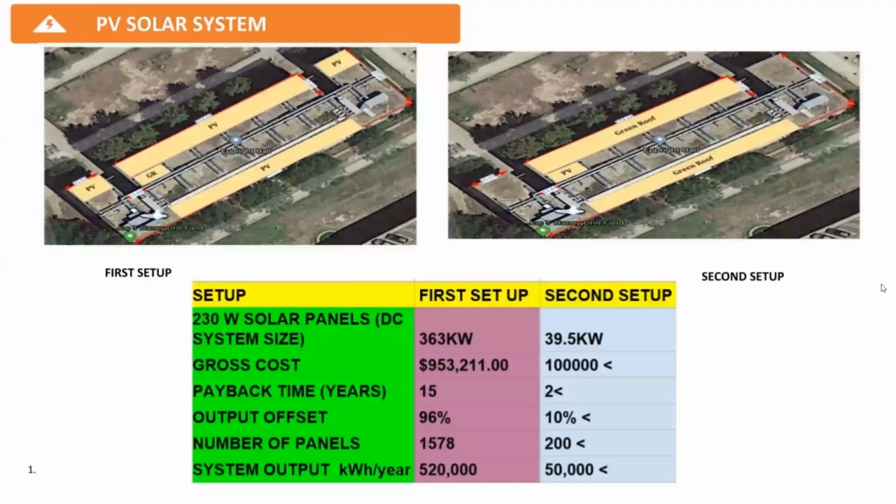On the next slide, here's a little case study of Eppright Hall here at the Texas A&M campus. This shows two different setups of a PV system. The first shows more panels, while the second setup on the right shows fewer panels. As you can see, due to the number of panels, you can tell the output that it would offset. Here on the left, it's going to offset about 90% of energy, while on the right, less than 10%. This also tells how expensive it will be, the system size, and the expected payback time.